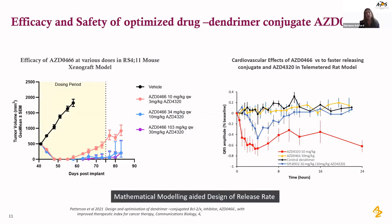And I'll just show a little bit of illustration here. On the right, we can show that we did mathematical modeling, which is described in the paper referenced here, to aid the design of the release rate. And once we got to the right release rate, we can show on the left that we've got nice tumor growth inhibition in this mouse xenograft model, and on the right that we dealt with the cardiovascular tox. If you look at the red line, that shows us the QRS amplitude following dosing in a rat model, and some of the initial conjugates we show in the blue line show we still had a depletion in that QRS.